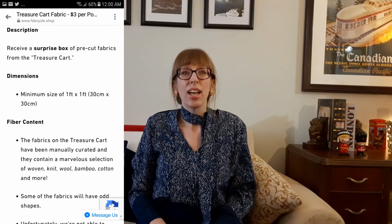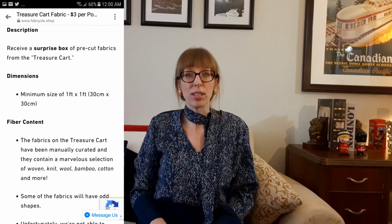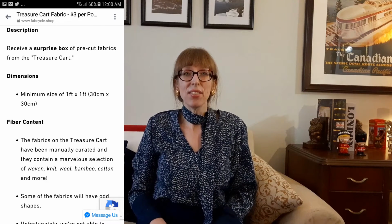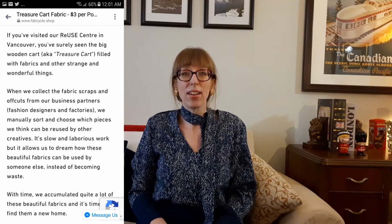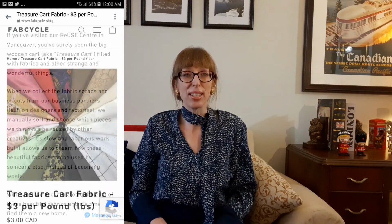If you've visited our reuse center in Vancouver, you've surely seen the big wooden cart filled with fabrics and other strange and wonderful things. When we collect the fabric scraps and offcuts from our business partners, such as fashion designers and factories, we manually sort and choose which pieces we think can be reused. It's a slow and laborious work, but it allows us to dream how these beautiful fabrics can be used by someone else instead of becoming waste. We accumulated quite a lot of these fabrics, and it's time for them to find a new home.